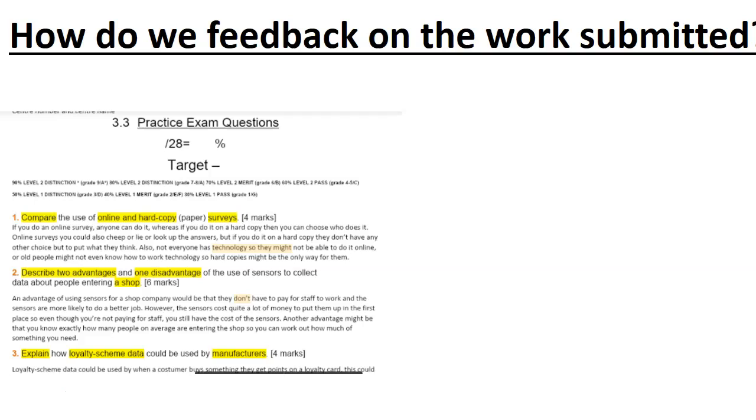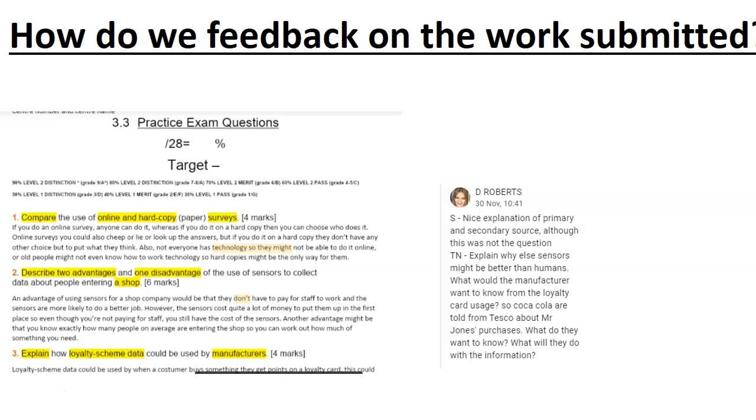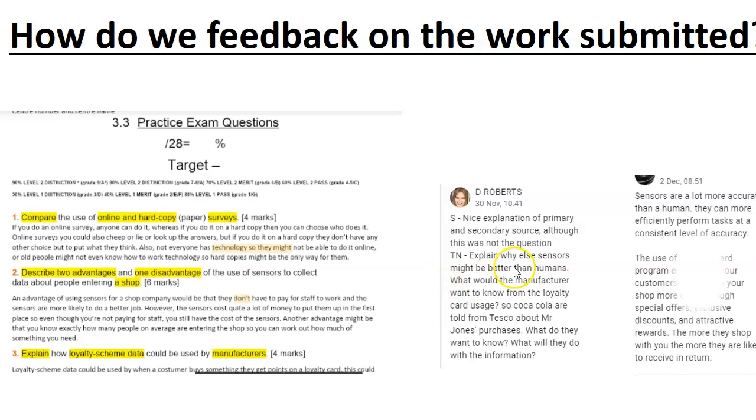This is an example of an IT lesson where students had to complete a practice exam question. So you can see how Mrs. Roberts has fed back to that pupil using our marking policy, a comment for a strength. So the S indicates strength, what they've done well. A try now, which gives them a task, a question for them to do to improve their work. And then the students are able to respond to the comment made by the teacher. So this is the response from that particular student.